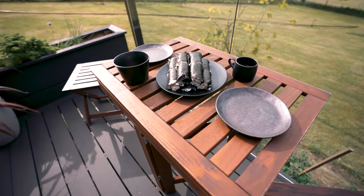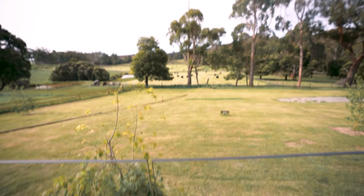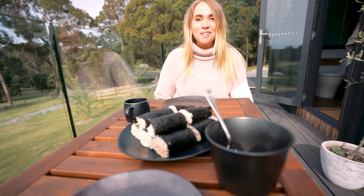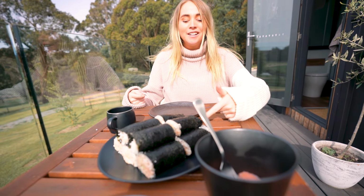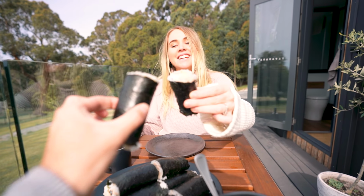I think Jess just made enough sushi for an entire village, plus the cows down there. I've been obsessed with sushi since we came back from Japan. I know you have. I can't stop making it. We've got soy sauce, we've got ginger, we got too much sushi for 2 people. Cheers, Bubs. Cheers!